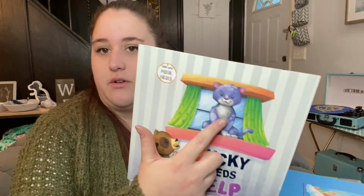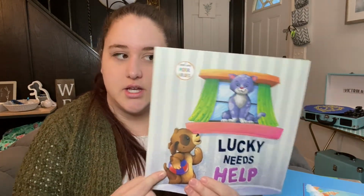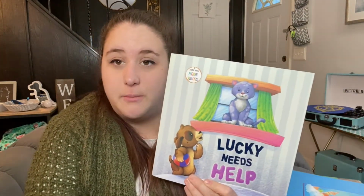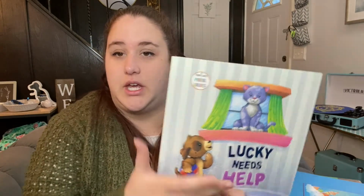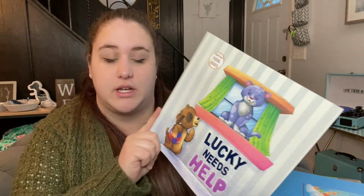It's about this cat whose name is Lucky. It's called Lucky Needs Help. This cat's name is Lucky, and this dog is new to the house, and Lucky doesn't like the dog at first, but then a situation happens where Lucky needs help and the dog helps Lucky and they become friends in the end. So I thought that this one was cute, and it did have a good message.